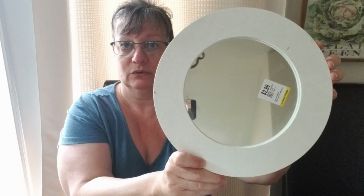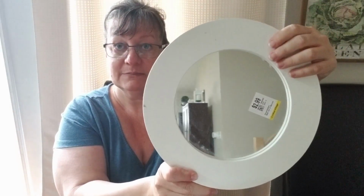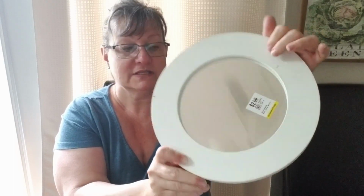So the next item is a mirror. The bedrooms in my cottage right now don't have a lot of mirrors, so I thought this would be a nice one. It's round, and of course it looks more coastal, I think. It needs some new paint. The mirror itself is fine. I paid $2.99 for this guy.